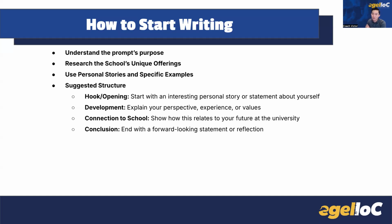Third, use personal stories and specific examples to relate about how you can fit in within that context. And then a suggested structure here is you start off with a hook or opening. Start with an interesting personal story or statement about yourself, with an emphasis on yourself. Okay. You don't want to start the hook or opening about the school, right? Because you're writing to the school.